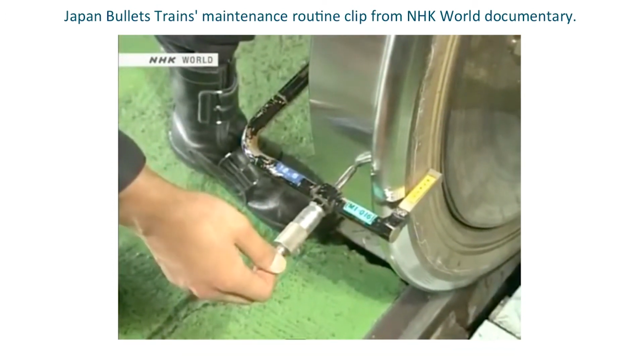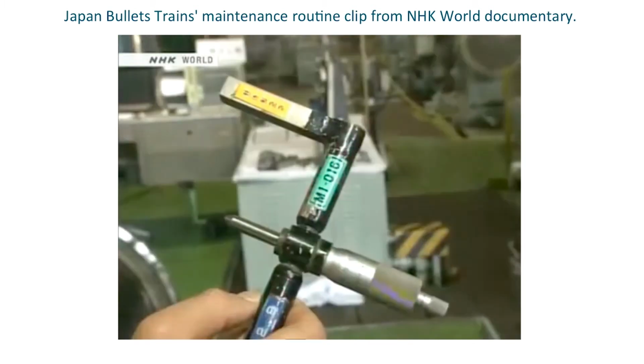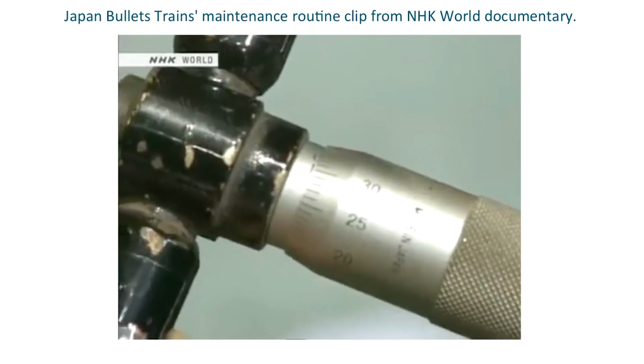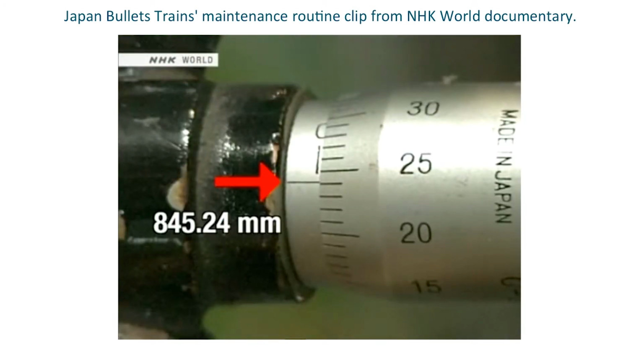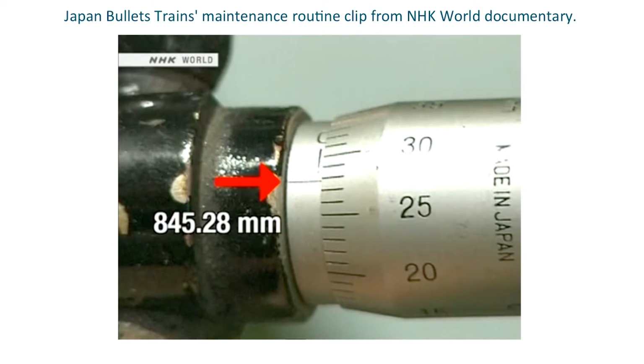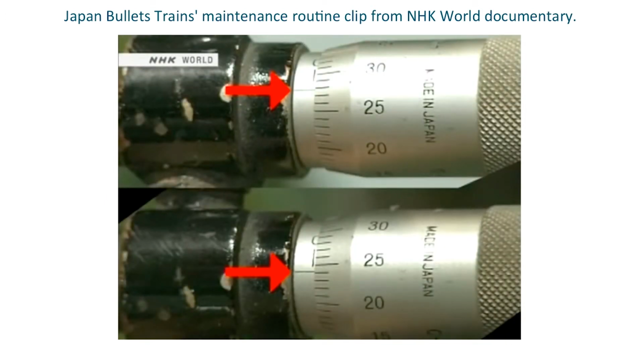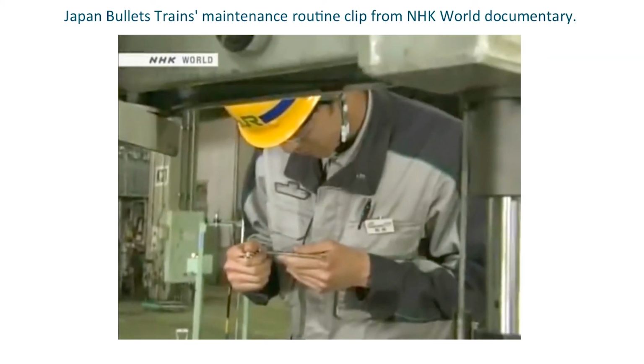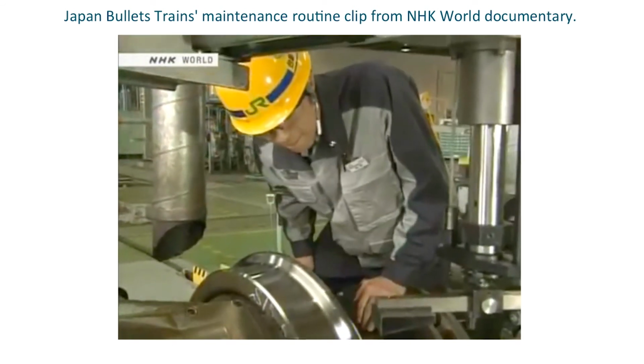After machining, its dimensions are measured. This scale measures hundredths of a millimeter. The right wheel is measured at 845.24 millimeters. The left wheel is measured at 845.28 millimeters. The difference is just 0.04 millimeters. Commitment to this level of precision, down to the hundredths of a millimeter, is what makes the Shinkansen so safe.